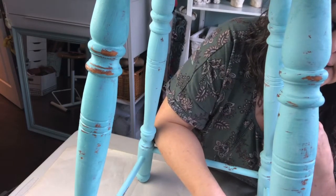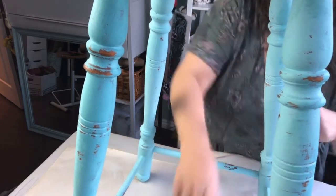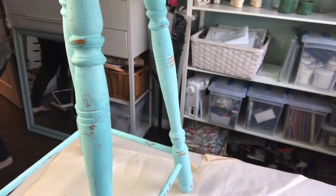What paint is that? Yes, Leanne, it's DIY paint. So it's, hold on a sec. Let me sit my butt down.